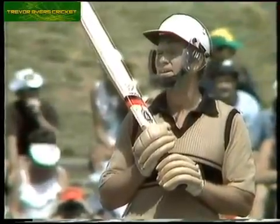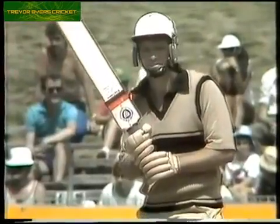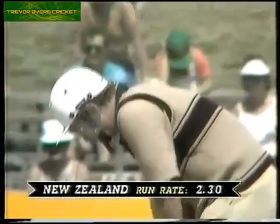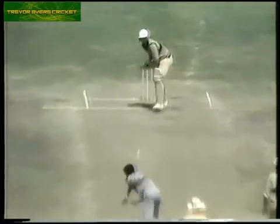A pretty slow day. 6 for 81. 6 for 83, and the most runs to come off any over in this innings so far is 5. That's been on only 3 occasions. The West Indies have played it very well. They've kept it tight. Cairns and Coney, two of the more experienced players in the side. And the run rate is still only 2.3.